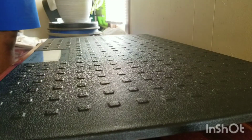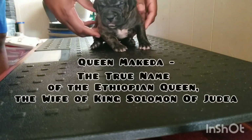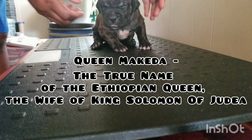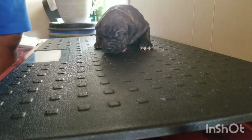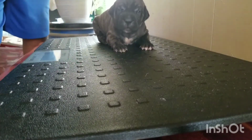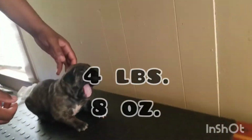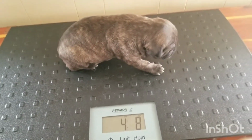All right, we're back. And this is our keeper female, Makeda. Queen Makeda, the true name of the Ethiopian queen, the wife of King Solomon of Judea. Makeda is the Ethiopian name of the Queen of Sheba. She is 4 pounds and 8 ounces. Our female keeper.